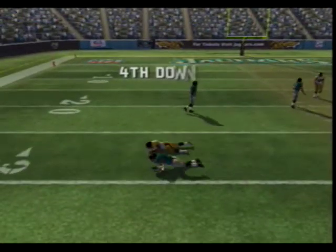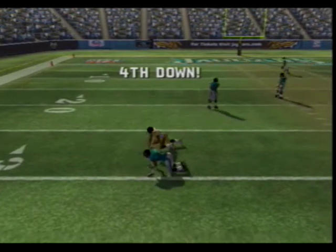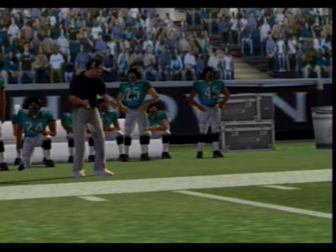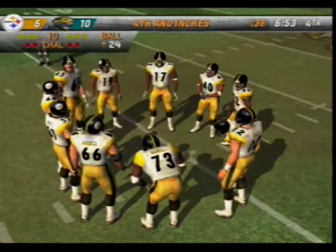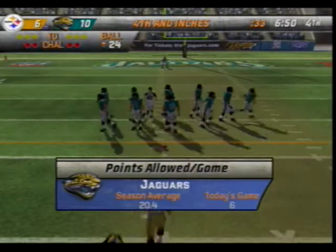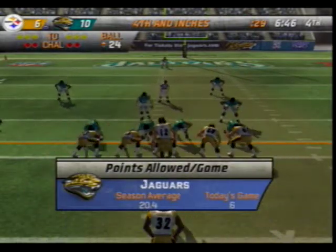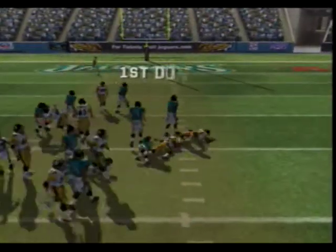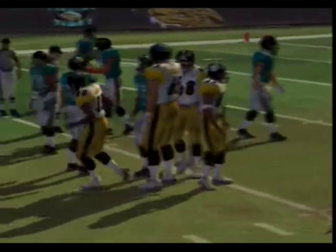Throws it. Bolden brings him down before he can reach the marker. Henderson caught it short of the first down marker. It's fourth down and just about a yard to go. They're going to spot this one at the 20, and so that makes tackle number six.